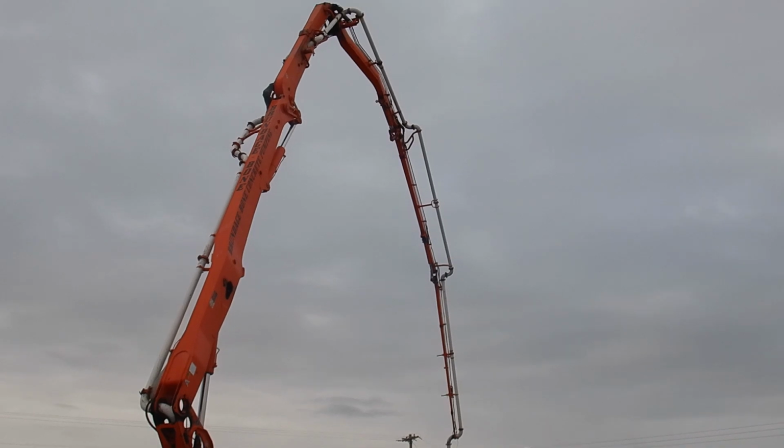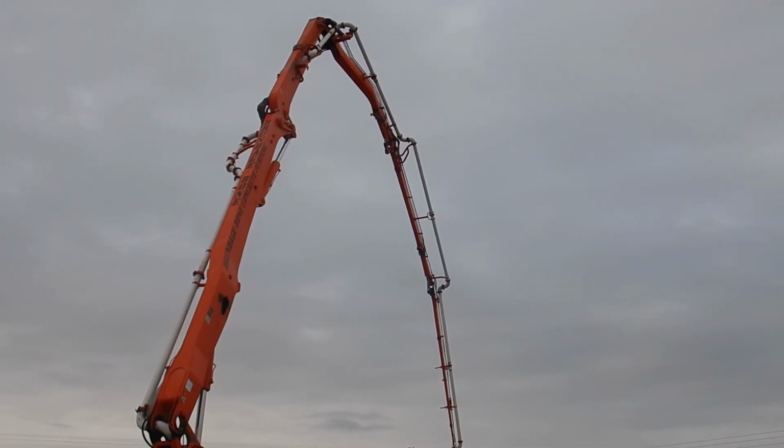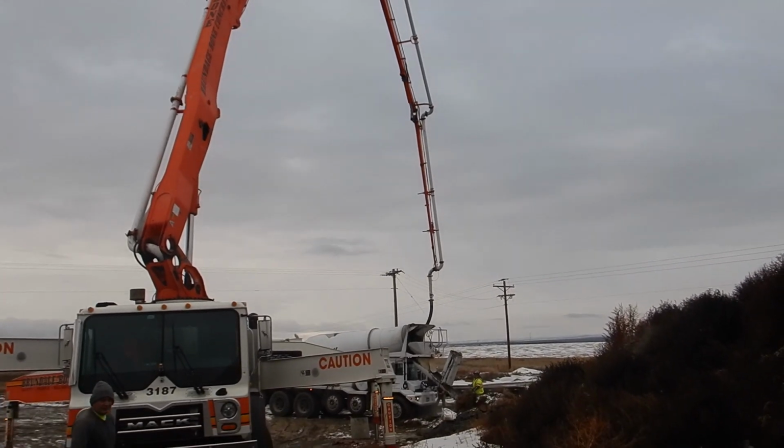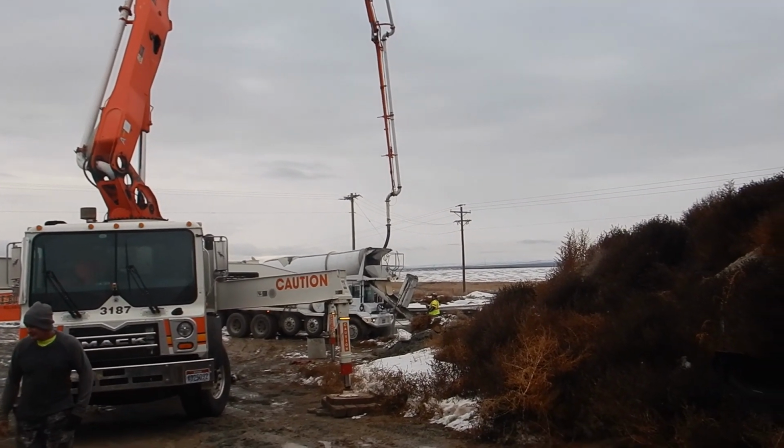It was just such a neat thing to be around this machine and see it working, and to talk to the people that operate it, and they were so excited to share it. It was really a great day.